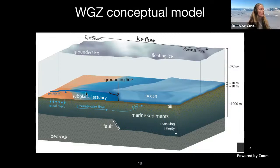So this is the conceptual model of our grounding zone. We have water flowing in from further upstream where it eventually meets the ocean, and it's the same situation that we saw beneath Lake Willans. We have some basal melt infiltrating the top layer of sediments, but as we get deeper down, we see an increase in salinity. And the fact that we saw fresher water beneath ocean water within the sediments indicates that there might be some sort of groundwater flow that's delivering water here, or it could be remnant melt from a time when the ice sheet was actually bigger.